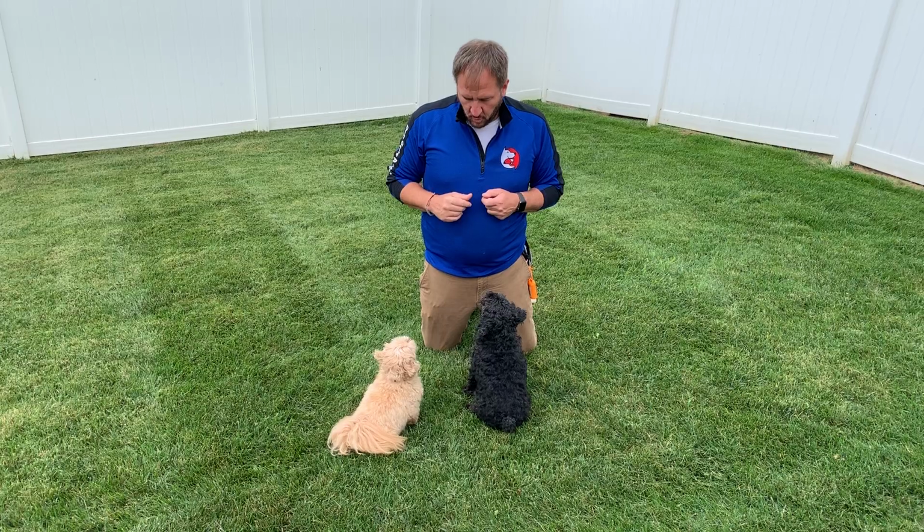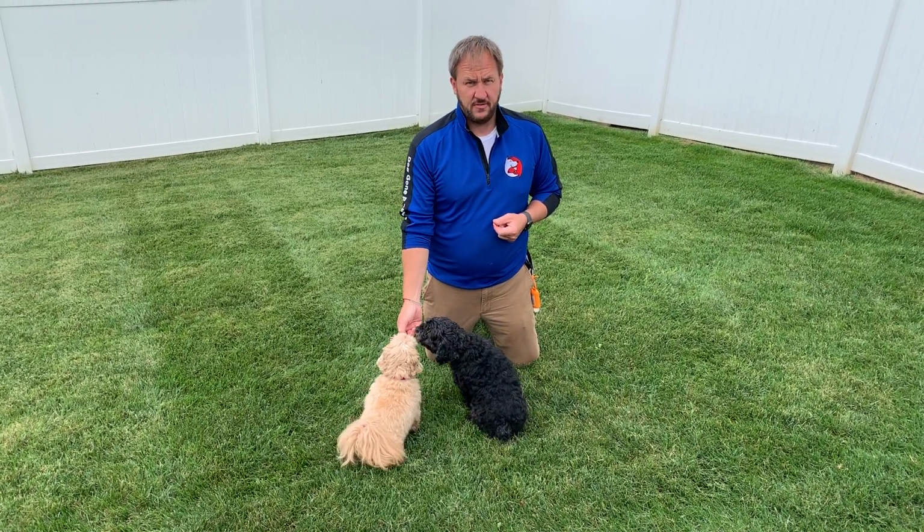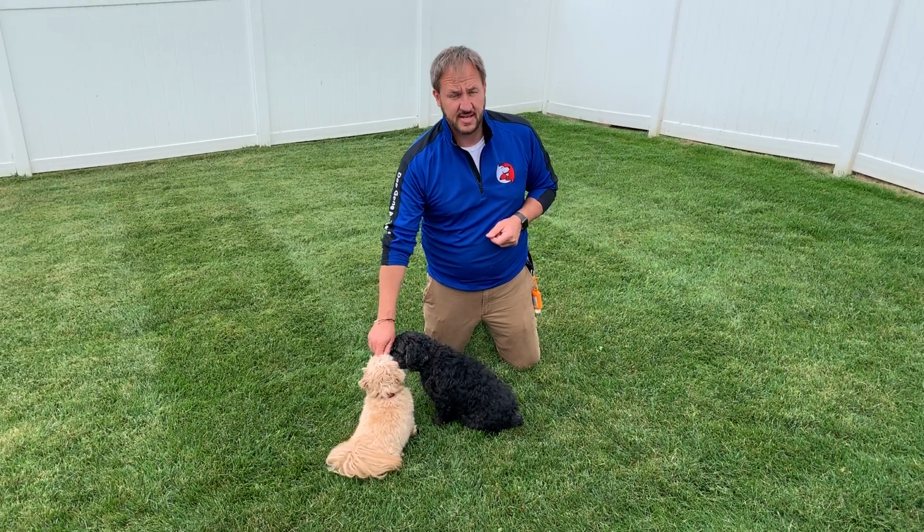Now, I'm not going to give the treat, I'm just going to let him sniff it. If you give a dog a treat when it's barking, it's going to bark more. He's just barking, he wants attention. I'm just doing this to stop the barking.